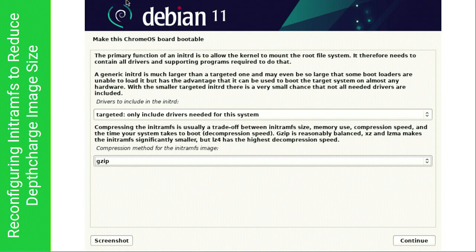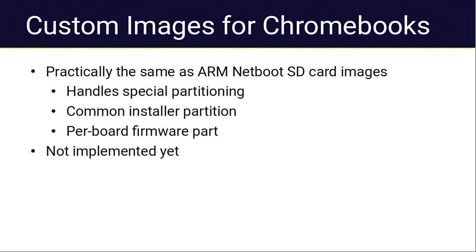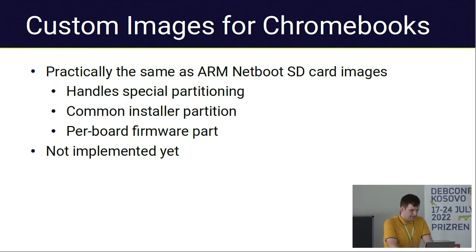The final piece of the puzzle is the custom images for Chromebooks. We need custom images that have the Chrome OS kernel partition. But this is practically the same as what we are already doing with ARM netboot SD card images. They have a common installer partition and a per-board firmware part. We can just use the existing mechanism to add a Chrome OS kernel partition for a board or a general one as a firmware part, and use the existing systems.